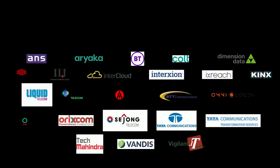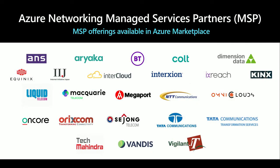And BT is a part of an ecosystem of managed service providers. This is part of the Azure Lighthouse program, but targeted for networking. All these providers are in a marketplace, and they're increasing, and they are providing managed services for networking. They can help you and your customers architect your networks, and importantly, actually run your networks.